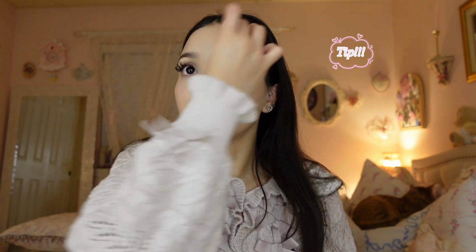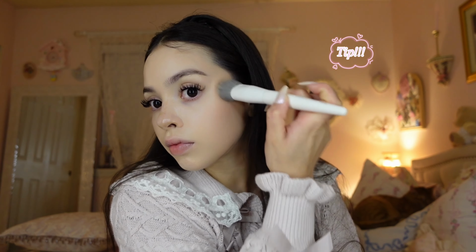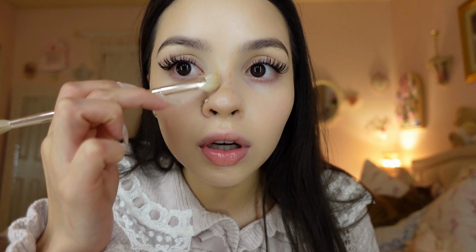And then to blend that out, I have been using the Morphe M242 Cream and Liquid brush. This brush is actually really good. And then I use my beauty blender just to make it look more seamless. Then I use my Patrick Ta 4 Contour 3 brush. Absolutely love this for my nose contour.